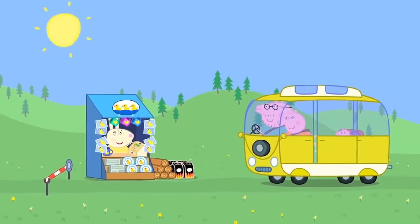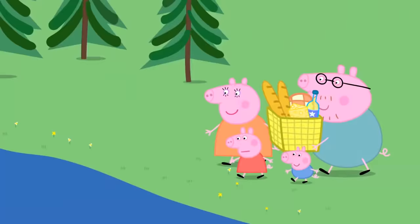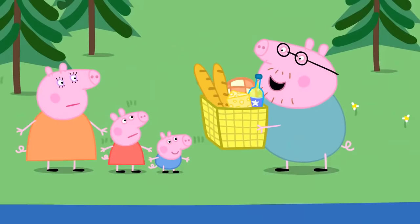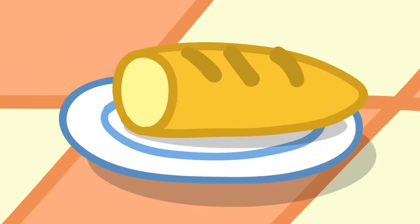How many tickets, please? Two adults and two children. Enjoy the ducks! Where are the ducks? Maybe they're on holiday. Let's have our picnic lunch. The ducks always turn up when we have picnics. Peppa and George love picnics.